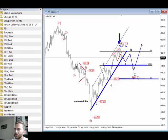So actually I want to see more downside, something more complex. If we are in a correction of a higher degree, I definitely expect something more complex in wave B or wave 2. So I'm looking for a pullback back to this wave 4 zone, and then maybe a new leg higher, let's say at the start of June. Definitely I will wait a little bit more here and see how this price action unfolds.